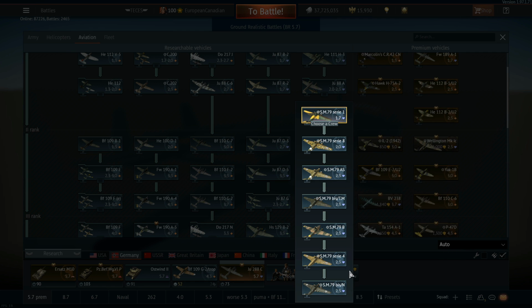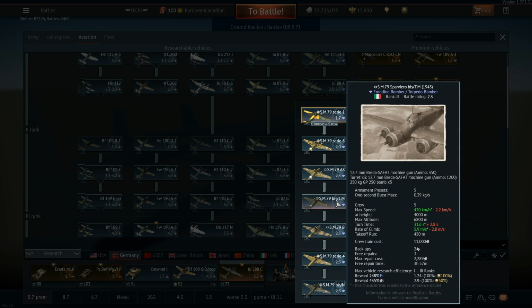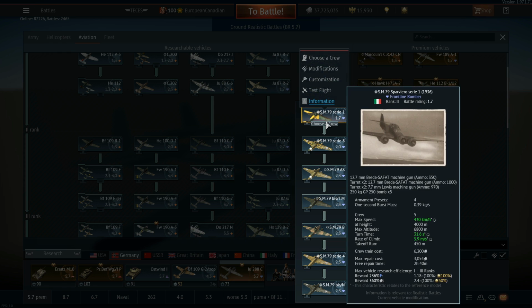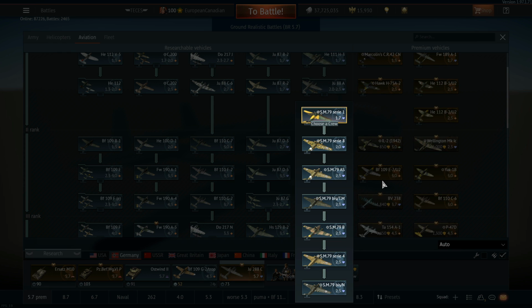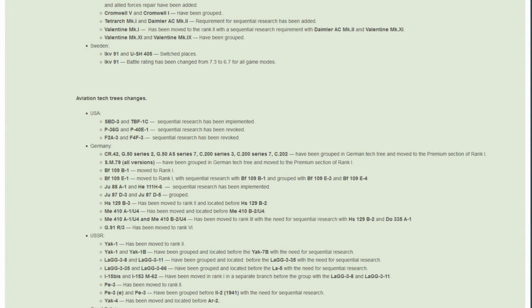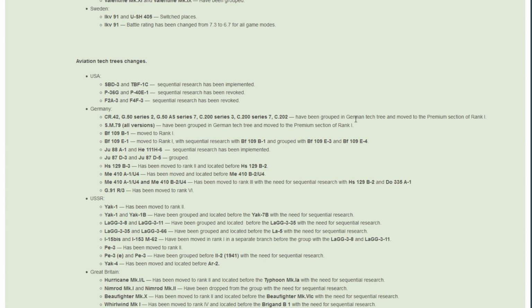So you have the BIS, the Serie 4, the B, the BIS TM, the 79AS, the 79 Serie 8, and the Serie 1. Never forget about those 2 extra little boyos which are sat there. I know that they got left out of the Italian tree, but still. But anyway, they're moving the SM79s to the premium section. As I said, that's kind of fine because they're basically gift vehicles at this point, since you aren't able to research them.